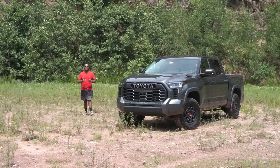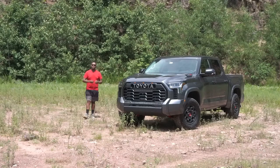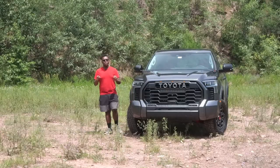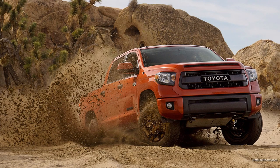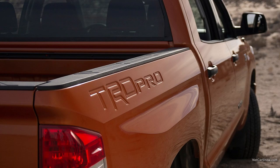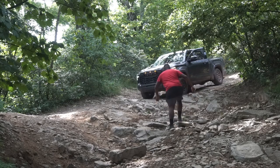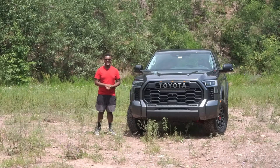One thing Toyota has always been known for is off-road capability, especially in their smaller trucks like the 80s and 90s Toyota pickups, the Tacomas, 4Runners, but never the Tundra. Toyota only recently advertised the Tundra as a proper off-road pickup truck in the last generation in the later years with the TRD Pro. Toyota has redesigned the Tundra all new for 2023, and today I'm back at Flagpole Knob off-road trail to take this thing on the trail and see how it does. Let's get going.